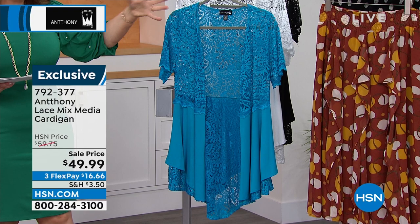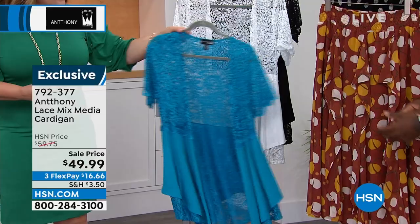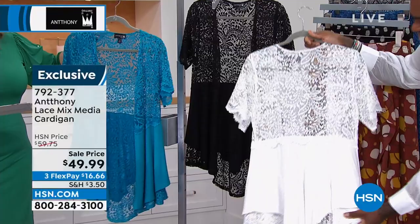We got to talk about this cardigan because we've been talking about all the roses and the garden and all the beautiful Victorian clothing and the clothing of the 40s. This looks like a boutique piece. Isn't it great? This gorgeous little cardigan. We've got three colors for you. Sea blue. Look how pretty that is. Oh, the white is so pretty. And then we have black. And I only have 500 of these available, Antthony, at a sale price.